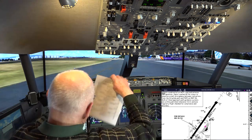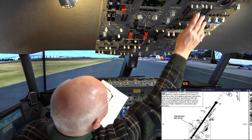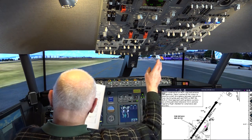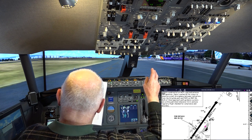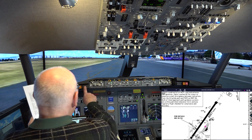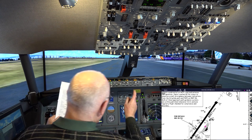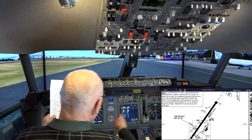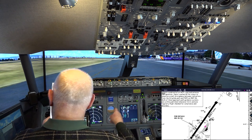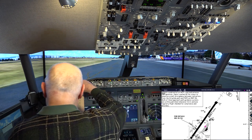Right, let's do a check. Generators are on. Probe heat is now going on, left and right, they're all clear. Anti-ice not required. Isolation valves correct. Engine start levers idle detent. Flight deck door closed and locked. Recall is checked. Flight controls check. Flaps, we have green light. Stabilizer trim is correct. Auto brake is RTO. Speed brake lever down detent. Ground equipment is all clear.